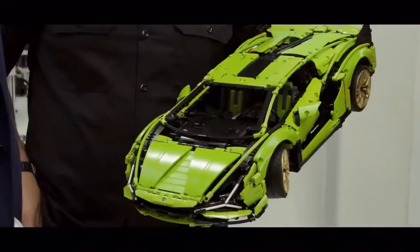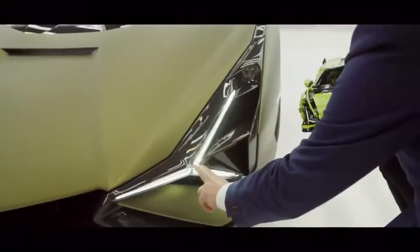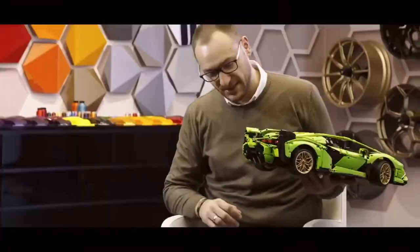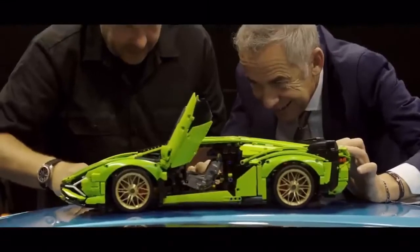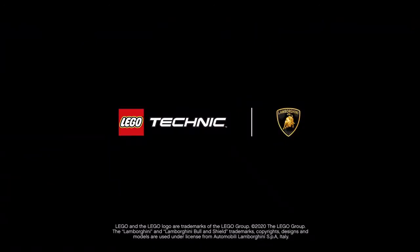We returned to Sant'Agata with the final model. Always a special moment. Had we done a good job? What would they say? Our exciting journey was over. Now your building experience is just about to begin.